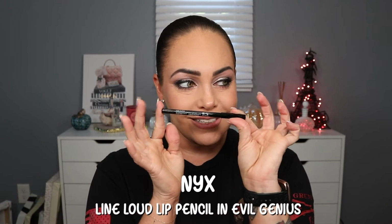All right, and then the shade Evil Genius from NYX. I'm really only doing this to get an idea of where the black liquid lipstick should go and how high. I feel like I'm doing the plastic surgery marks. That's so weird.